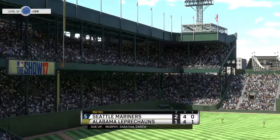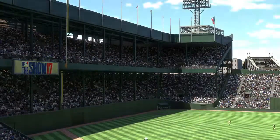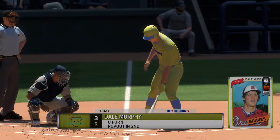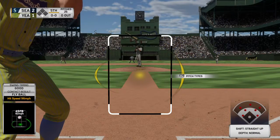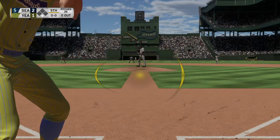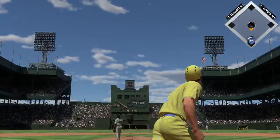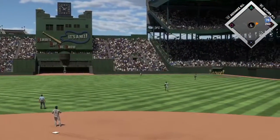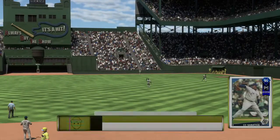Last half of the 5th coming up. The Mariners lead it 2-1. Stepping in, Dale Murphy. He'll lead things off here in this one-run contest. Into the windup and the pitch. Pitch swung on and hit in the air. Dyson on the run. He gets there to make the play for the first out of the inning.